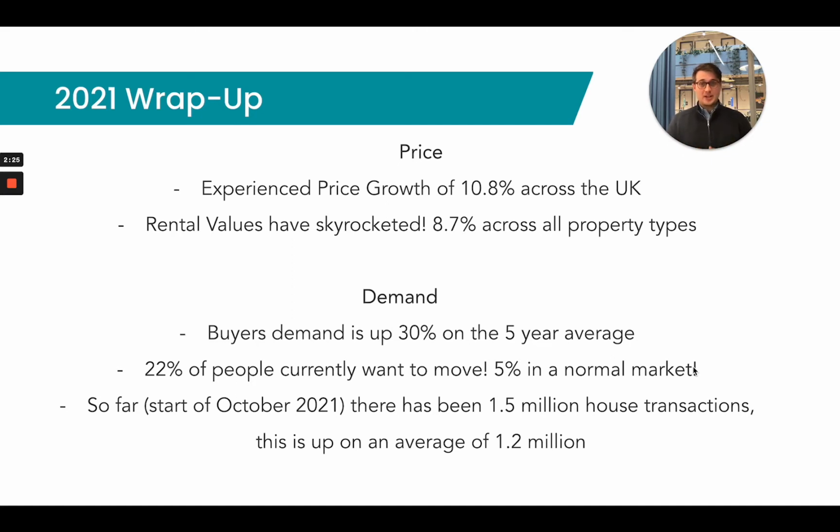Now, in terms of rental values, we've seen an increase of 8.7% across all property types across the UK. Now, that does vary depending. However, providing an average for the country, you're looking at an 8.7% increase. So some very, very strong growth in that rental market. And that's been driven by the amount of demand that we're seeing at the moment, and of course, the lack of available stock. We are seeing a shortfall in supply, which is really helping drive the demand for some of these properties from a rental perspective, but also from a house buying perspective as well.